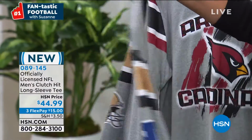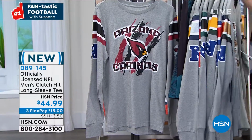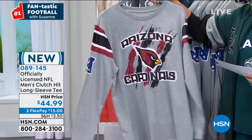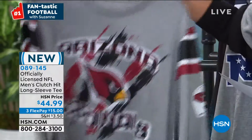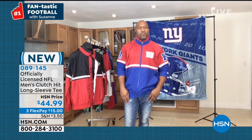And obviously we're not at the stadiums as much this season. We're not sure how that's going to play out. But we are still going to the grocery stores. We are still going out to eat, a lot of us. And hey, mask life is in play right now. So throw on your favorite team and you still show your team spirit no matter where you are.